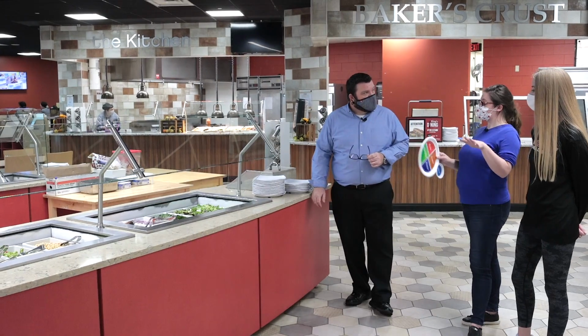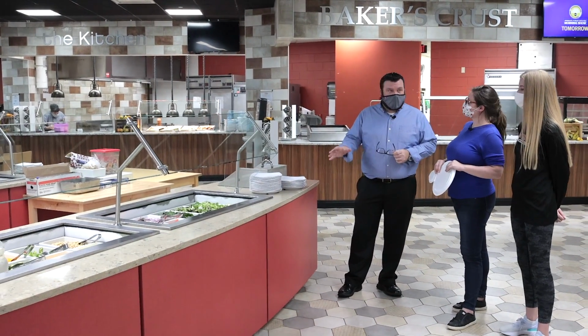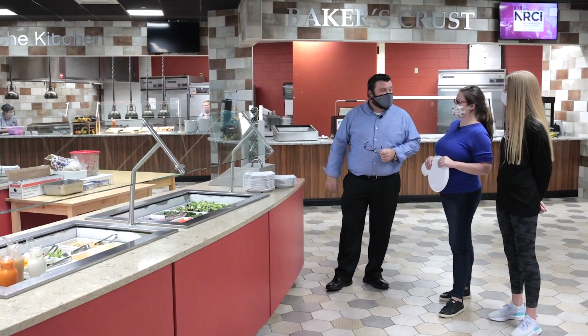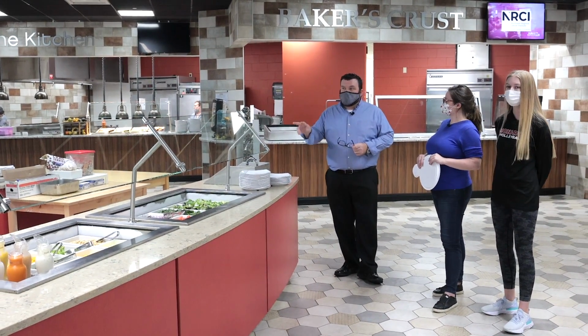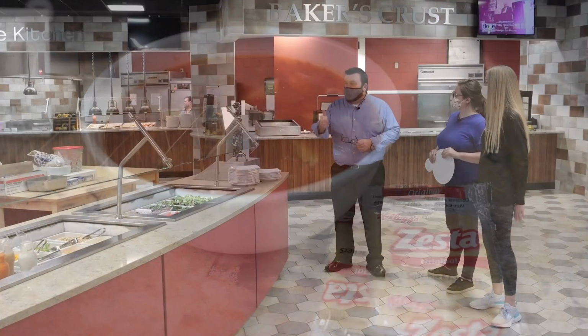So the salad bar is open for lunch and dinner? Yes. Okay. For breakfast, it's only that side, and it's fruit and yogurt and hand fruit. But there's always two soups available, and the options here.